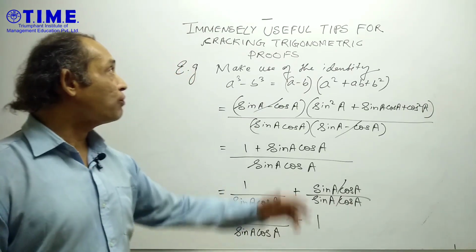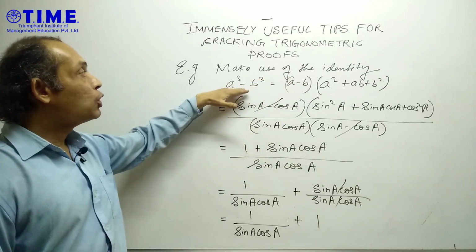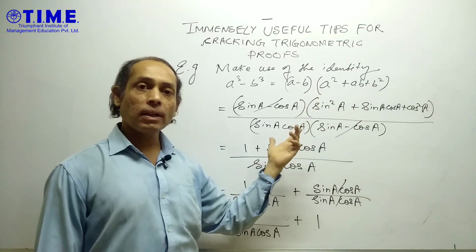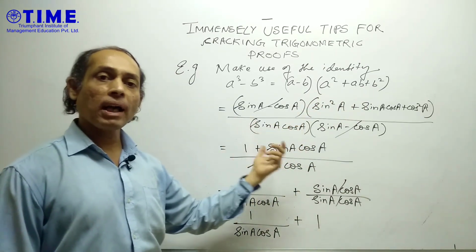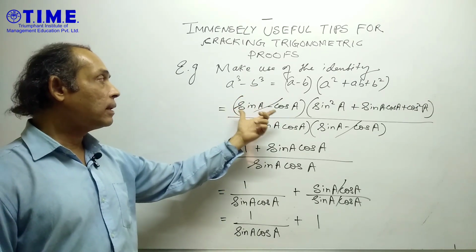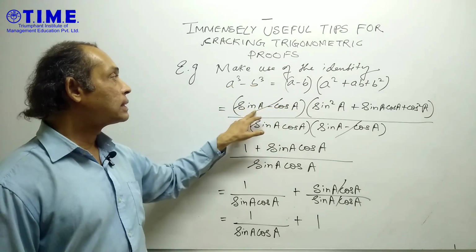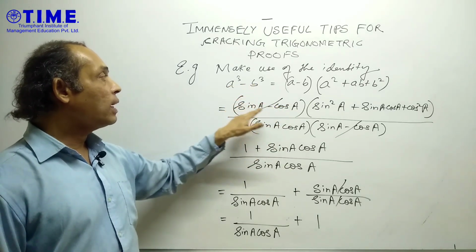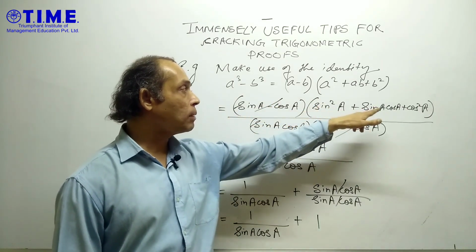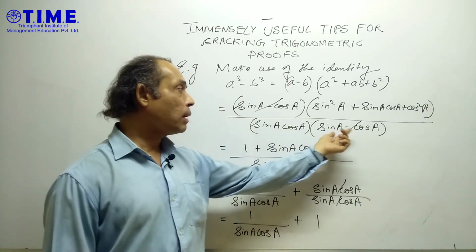So now we can make use of this identity, which is the sixth tip: A cube minus B cube equals A minus B into A square plus AB plus B square. As you have seen, we have sine cube A minus cos cube A in the numerator, so we are applying this particular tip. According to this, sine cube A minus cos cube A is changed to sine A minus cos A into sine square A plus sine A cos A plus cos square A, and the denominator is sine A cos A into sine A minus cos A.